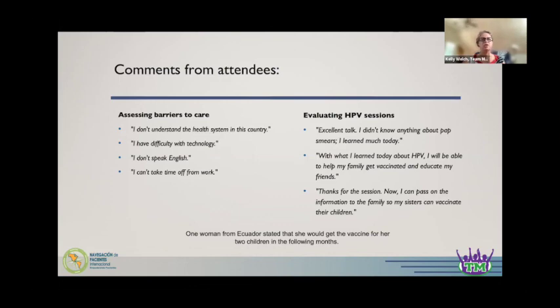So not only did we collect some really interesting information, but we now know that this model of having navigators be trained in HPV and cervical cancer to educate in their communities in people's first language can be a really effective way of sharing information about HPV and cervical cancer.